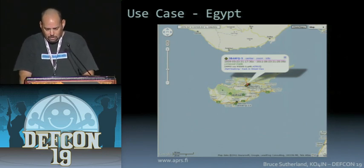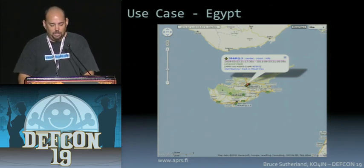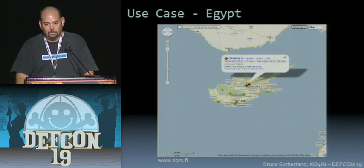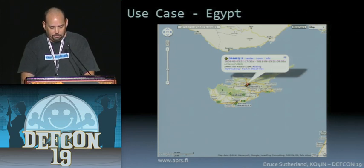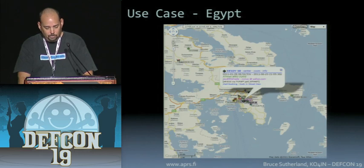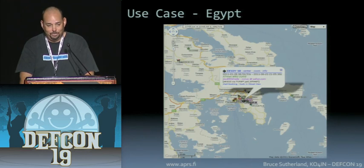You'll see other icons on there that look like little green stars. Those are other APRS stations that do different things. And using this website, you can hover the mouse over any of them and it'll tell you what they are, whether they're mobile or static or what their deal is. And if you click on them, you'll get their information in the same format that you're seeing now. So again, this is an Egyptian use case. This is Greece you're looking at, and Greece has a lot of different APRS stations, both sea-based and land-based, that do all kinds of different things.